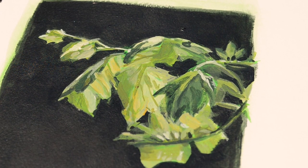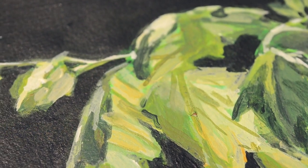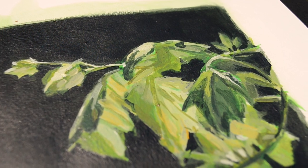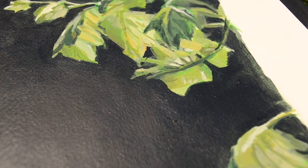Wrapping up my first plein air painting experience, it was much more relaxing than I thought it would be. I was actually a bit nervous going in because outside world's scary, but it was actually very peaceful and I had a good time. Would definitely do it again and highly recommend everyone give it a try.